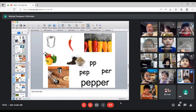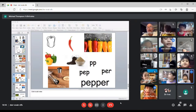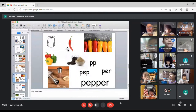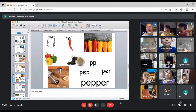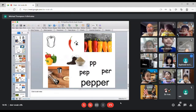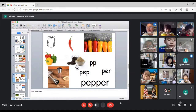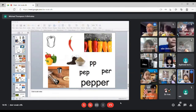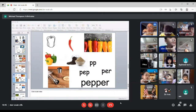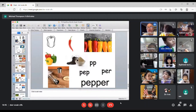I love chili. Do you like peppers? I love chili. I always have them in a salad. So this is what peppers really look like. This is a chili pepper, very hot. This one's hot. These are sweet peppers. And this is pepper we put on our food. I don't like pepper. You don't like pepper? It can be hot. Most people put salt and pepper on something. All right. So it can be a vegetable, or something you put on something.